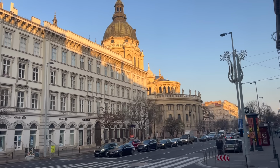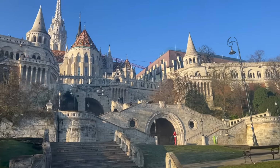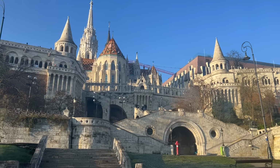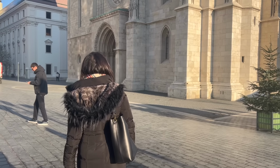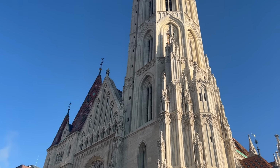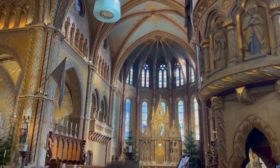Our first shore excursion of the cruise was a driving tour around Budapest before stopping at the Fisherman's Bastion, which you can see here, and it's like a scene from Game of Thrones. We also got to explore the Matthias Church right here, which is really unique because it has Islamic history from the Ottoman Empire, which has impacted the interior decor.